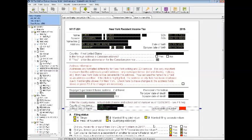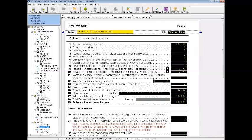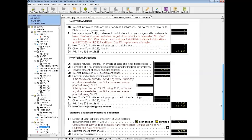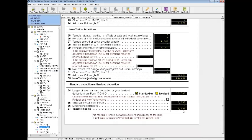This question, they are not hiding any money in Switzerland or the Cayman Islands. Okay. If we go to page 2 of the New York IT-201, the state return, we can see everything came over exactly as we needed to from the federal. However, we can see here that there was a taxable amount of Social Security due to the household's income, married filing joint, and the pension for Elmer. This is his Social Security. Those two added together, we get to exclude from the income. So we have our standard deduction for them, and we have our taxable income, okay?